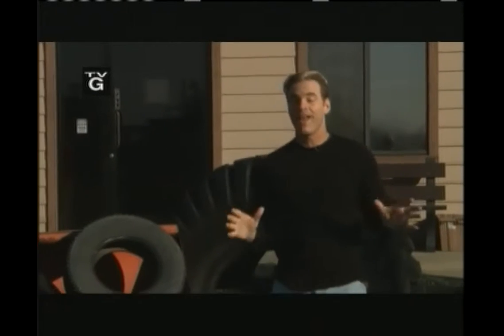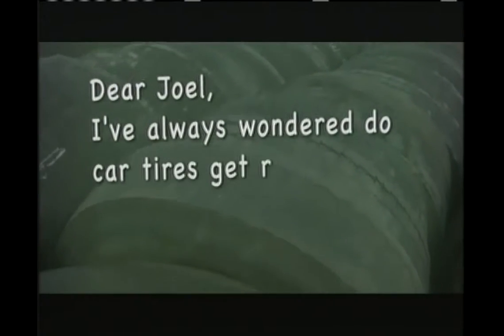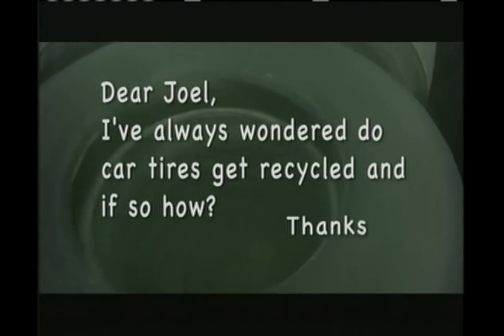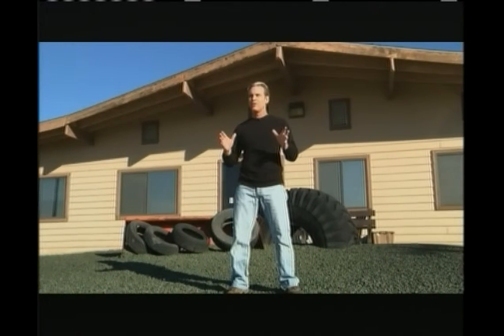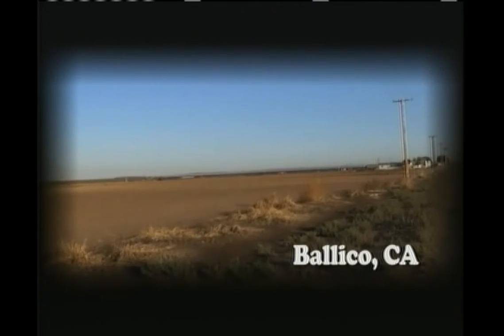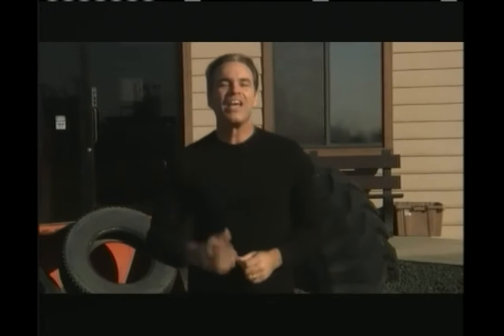Now today, our quest letter came to us from Stockton, California. Lazaro wrote, "Dear Joel, I've always wondered, do car tires get recycled? And if so, how?" Well, Lazaro, the simple answer is yes, they do. And because of you, we've made our way up to the middle of California, a little city known as Bolico. But we're gonna find out and see firsthand how they get recycled. So let's begin today's Curiosity Quest Goes Green.